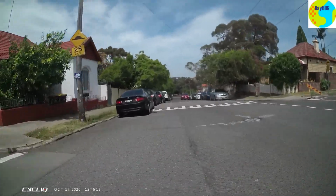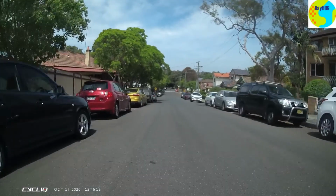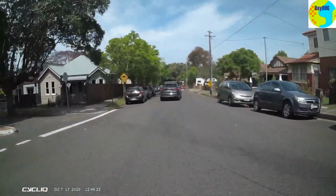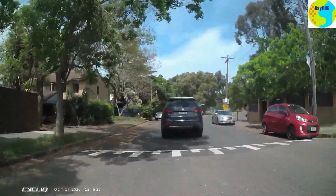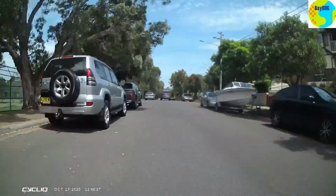I've actually had a police car come out from the right there without stopping and only pulling up at the last minute when they saw me coming down the hill. Again, there's poor sight lines from this road on the left, again because of parked cars. Be on the brakes, keep your speed down, really watch out for drivers, eyeball them. If it looks like they're not going to stop for you, for goodness sake, stop.